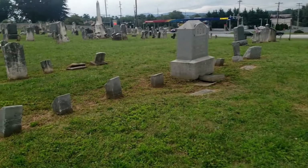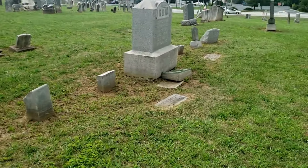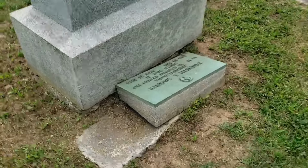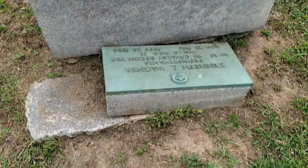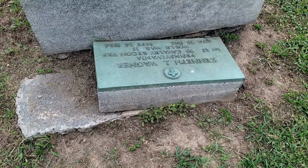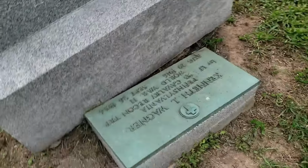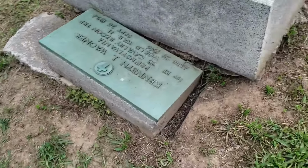I like to just try to give people respect by clearing their graves off so you can read the name and stuff. And here's where stuff starts to get rough with the tombstones. That one's completely out of place. I don't know where that one even came from. Looks like they just put this one in front of it here. I don't know what's going on with that. That looks just out of place there.